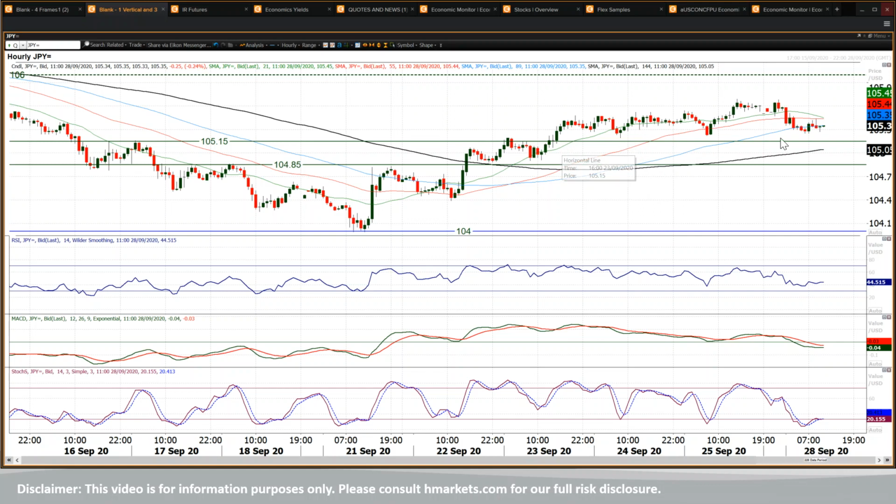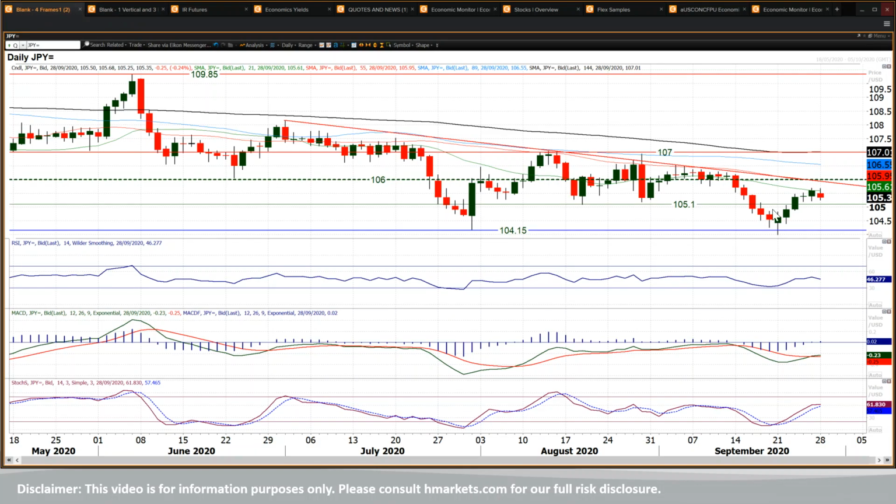But for now, it's off the highs today, but holding essentially. Just 26 pips down on the day as it's starting to consolidate again around that 105.10 to 105.20 mark. So holding on to that basis of support, you're still in the recovery trend. It's just that you've lost a little bit of the impetus in the move.